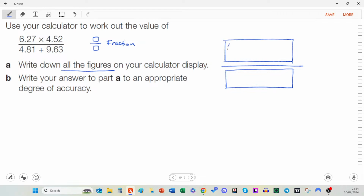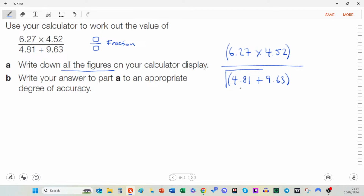I'm just going to make sure that this gets sorted as the numerator separately to the denominator. So it's gone in as brackets. Let's get rid of that. Cool. And then the bottom, also in brackets. I don't want it to do anything odd like divide by just 4.81. I want it to divide by the result of both. So call me paranoid, but I put that in brackets as well.